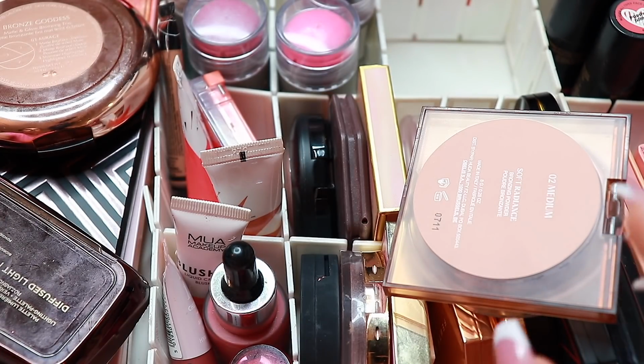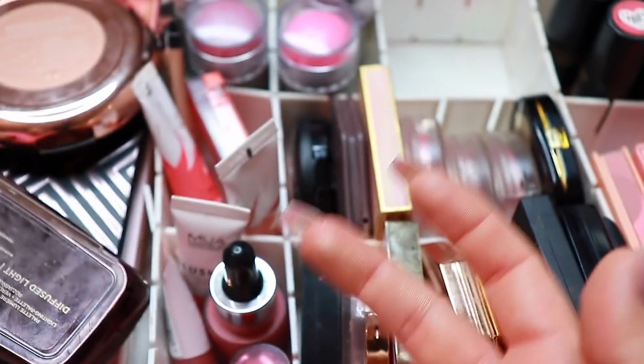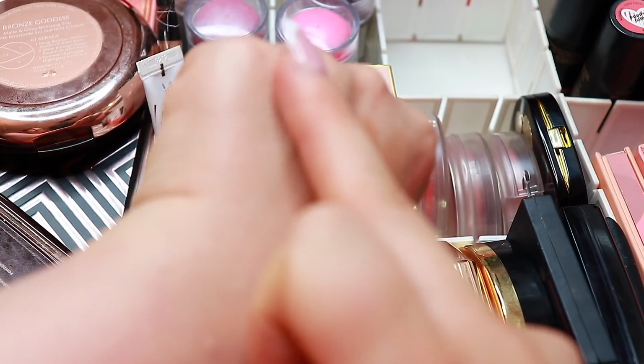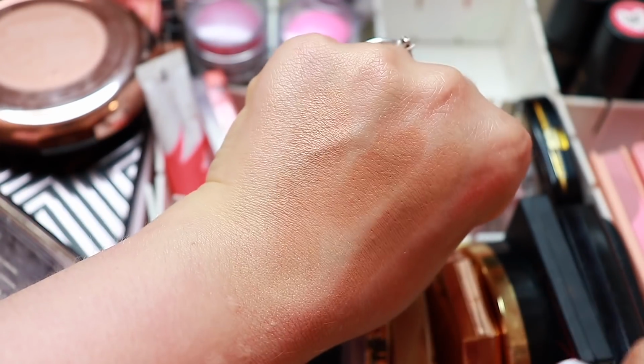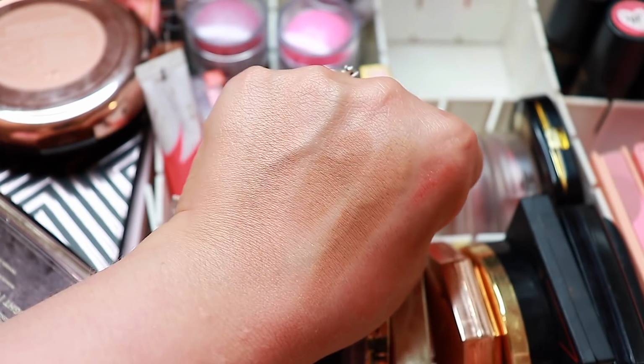Let me swatch the Kosas one as well, just for reference. This is way lighter. Yes, way lighter. So Kosas, Nabla, Huda.